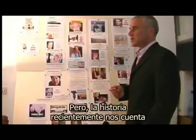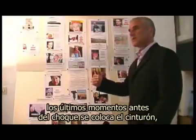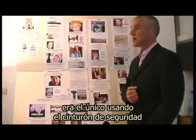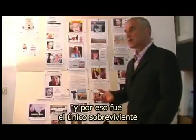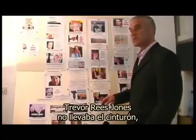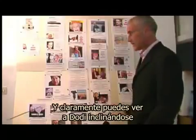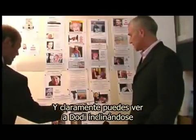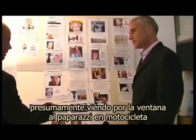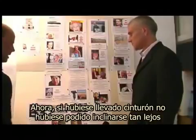But the stories until recently were that in the last few moments before the crash, he managed to get his seatbelt on, and he was the only one wearing a seatbelt, thus he was the only survivor. Mm-hmm. But actually it's come out in the report again that even Trevor Rees-Jones wasn't wearing a seatbelt, so nobody was wearing a seatbelt in that car. And you can clearly see Dodi is leaning over, presumably looking out the window at the motorcycle paparazzi. Now, if he did have a seatbelt on, he wouldn't even be able to lean over that far.